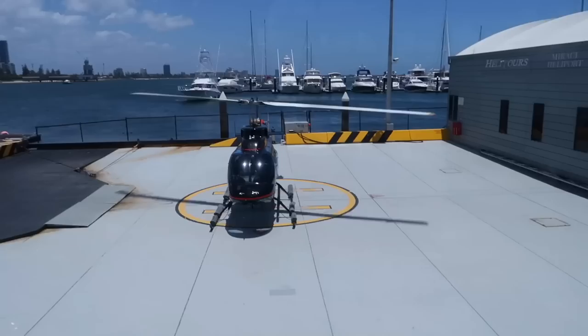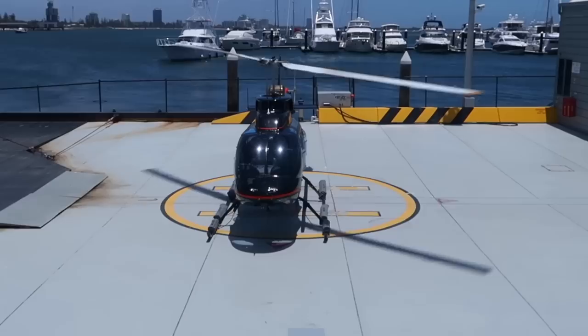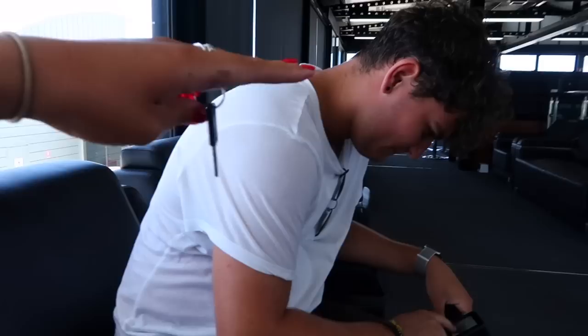Guys, it's straight from one adrenaline activity to the next. We are at the helicopter pad. Is that what it's called? Helipad. I'm shaking a bit from the last one. My adrenaline's like, and now it's straight into the next. I don't think I really realised until I sat down in this safety briefing just how nervous I actually was about this.